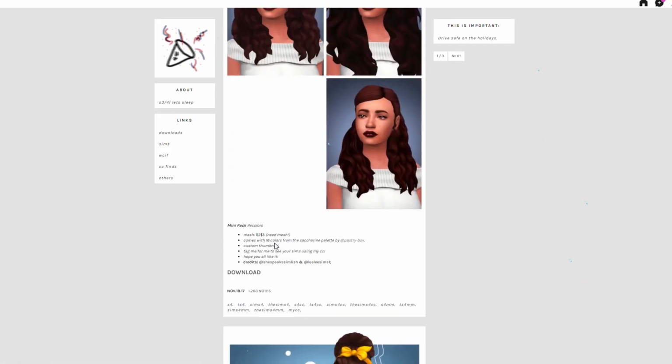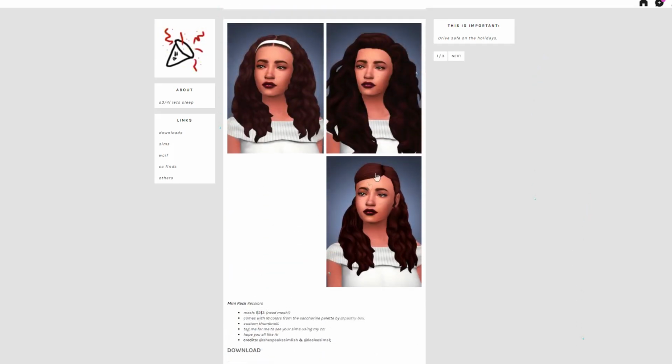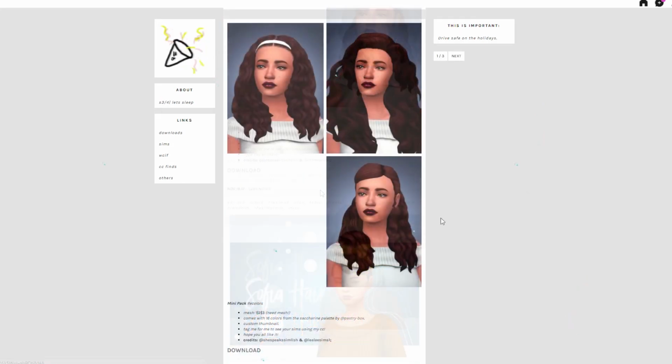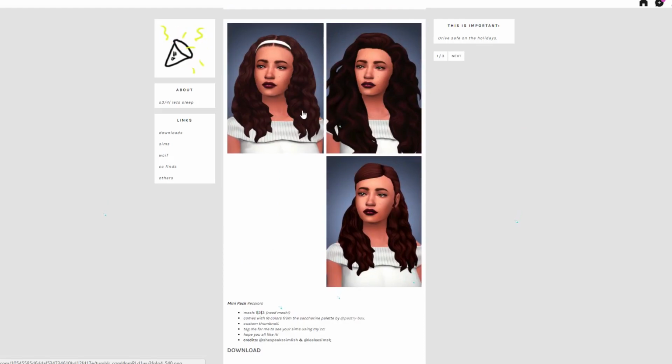Okay, so mini pack recolors. I don't really want those. I want these hairs. Do we have these hairs? Because why does this look so damn different? Credits, She Speaks Simlish, and Lily. Okay, so I did figure out the gist with these hairs. These are actual edits of the original EA hairs, if that makes sense.